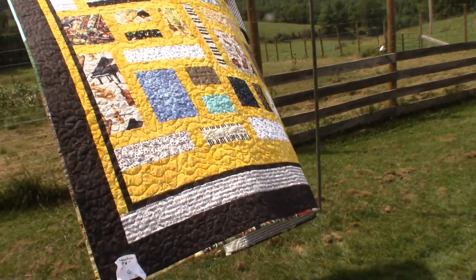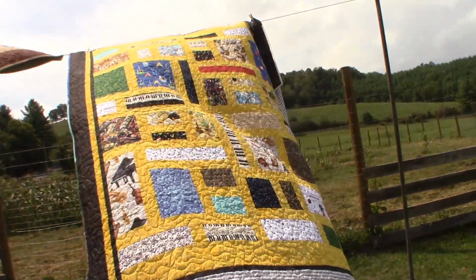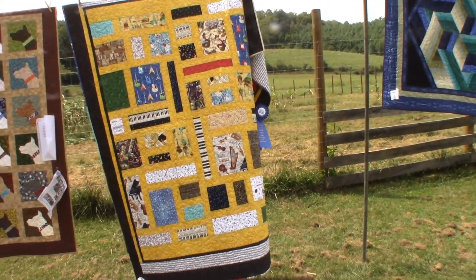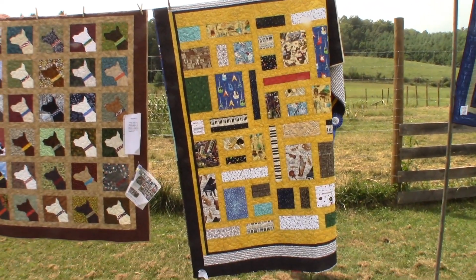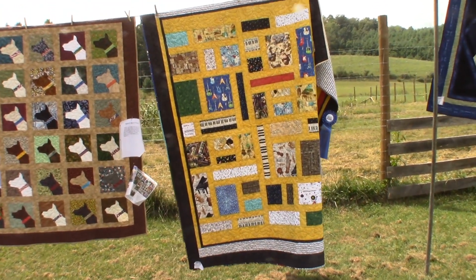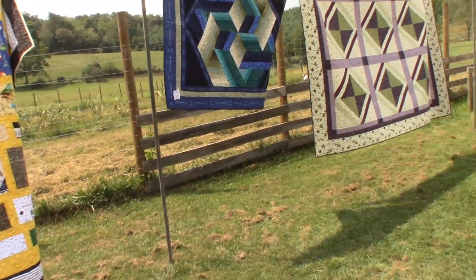So then next to this is a quilt about music. The woman collected fabrics that related to music, and this quilt also was a winner. It won Best Story because it is going to be donated to cystic fibrosis in honor of twin boys who are now in their 30s. This should raise good money for a very good cause.